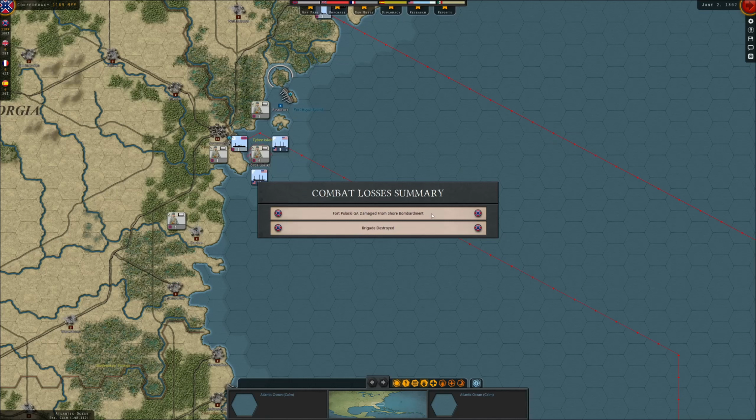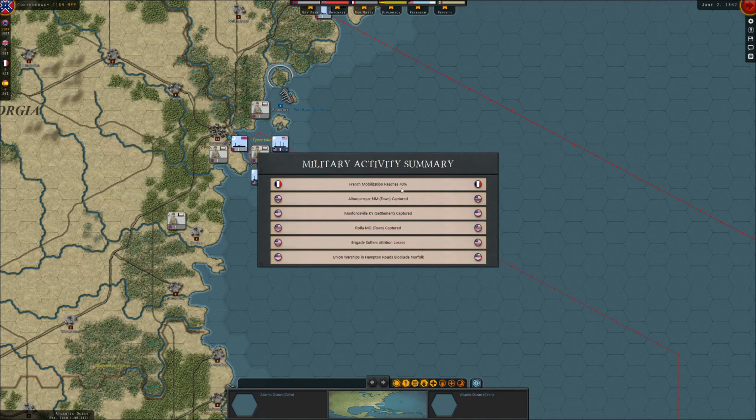Fort Pulaski being damaged and one brigade being destroyed, which was south of Alexandria. Oh, and the French reach actually 40% already, very nice. Yeah, some towns change control, which is okay. And one brigade suffers attrition again for the enemy.